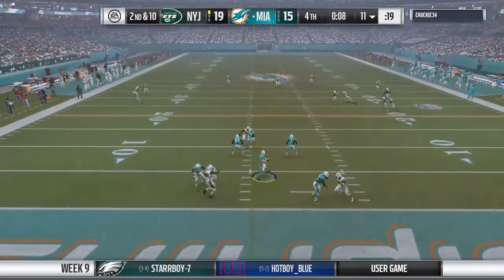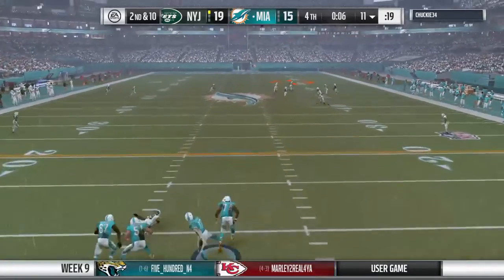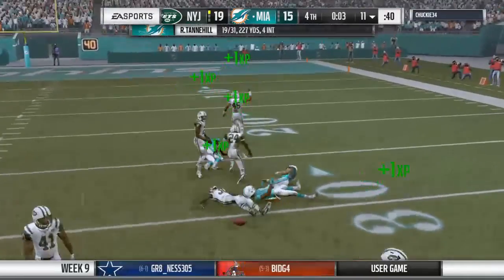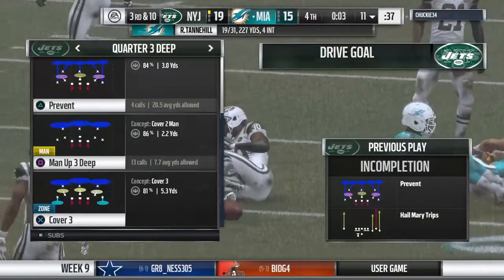He'll look to throw. Finding time. He's going to let it fly. And this is incomplete with a clock showing just 3 seconds left.